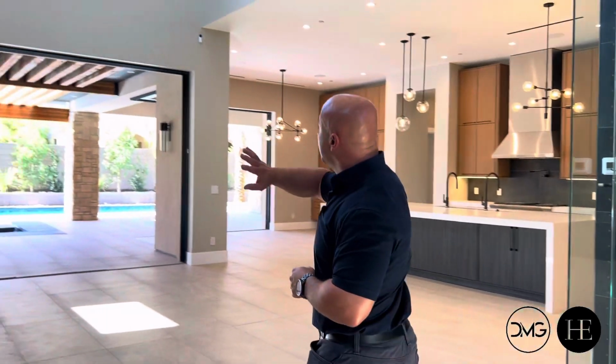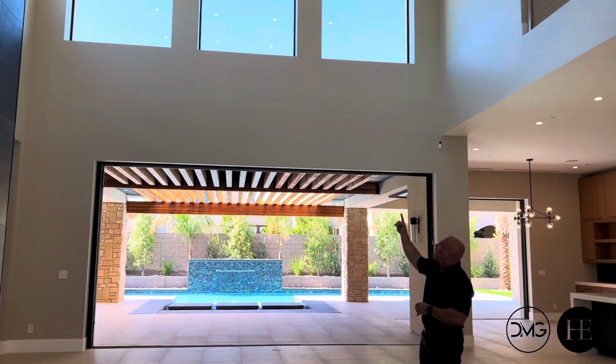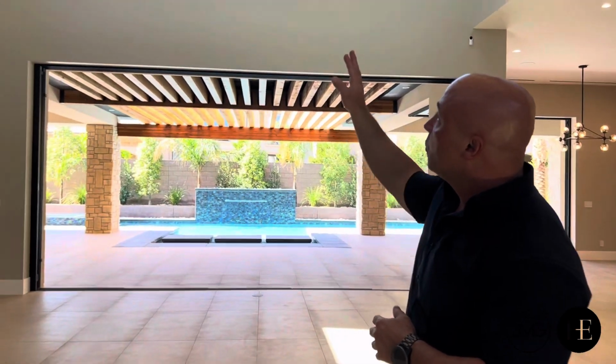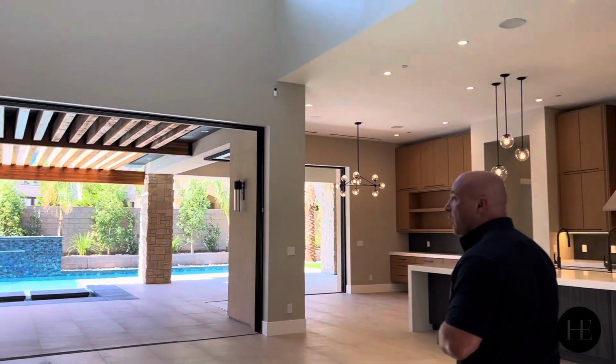And so as you can see, they put these really big open windows here at the top, all the way around. You've got linear vents for the AC, which is really important to point out as well. So you don't have the traditional, what I like to call accordion vents. These are really nice and sleek and tucked away. You've got speakers all throughout, so really nice for the entertainment in the home.